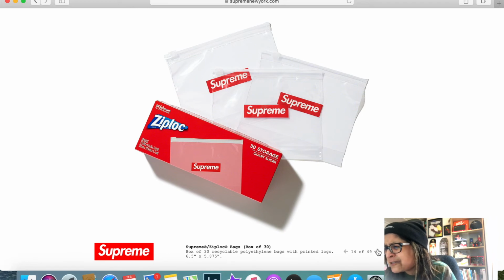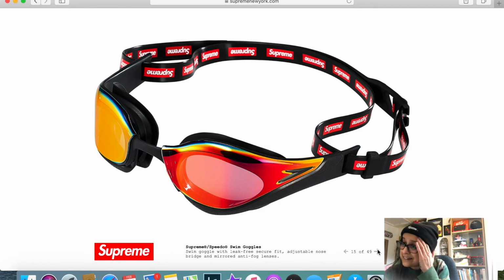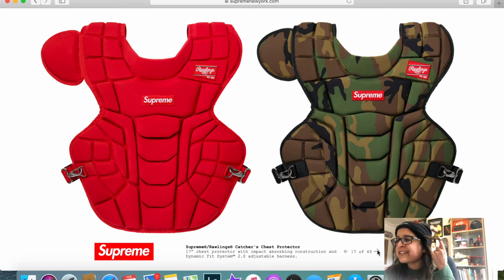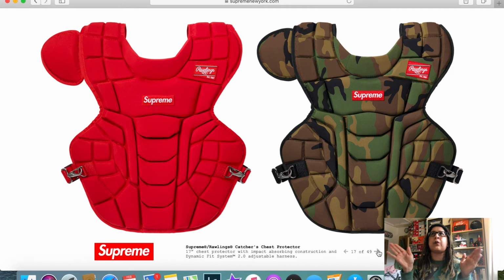And then Speedo goggles. Fucking hell. Jesus Christ. Yeah. Oh my God. A rolling catcher's chest protector. If you have the catcher's mask, I did sell it. You're going to need this in your life. Yes, you are. And you can just see Eric Whiteback's videos right now.